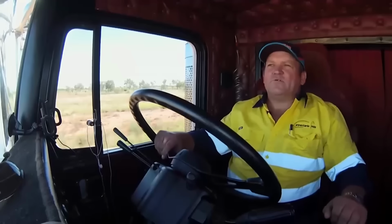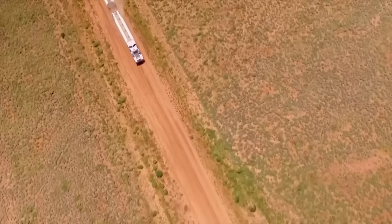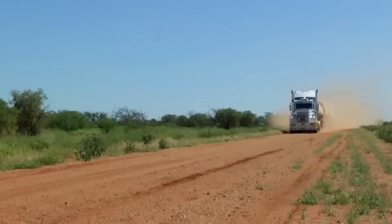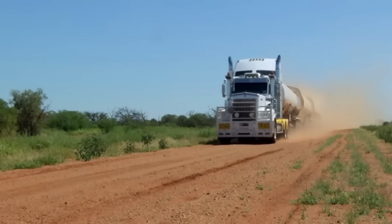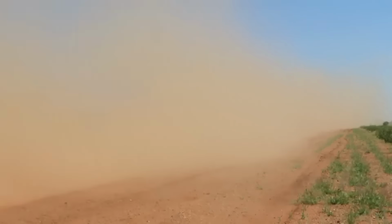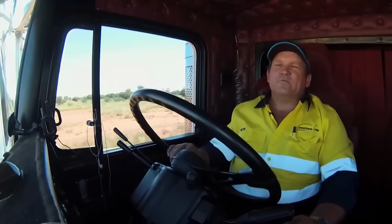There's been no road trains on this dirt road this year. He's the first out here. For 53 metres of road train, this is uncharted territory. Even though we've got dust still blowing up behind us, underneath it's still moist. We should be fine as long as you don't break through.